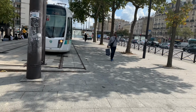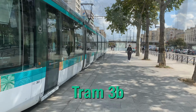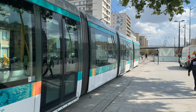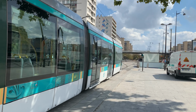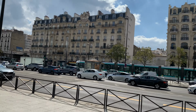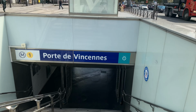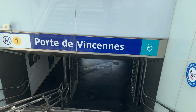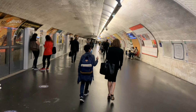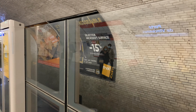Here you can see the Parisian tram. They are nice to ride, but usually very overcrowded. It's a bit crowded here. Didn't expect that at 1 p.m. Metro 1.